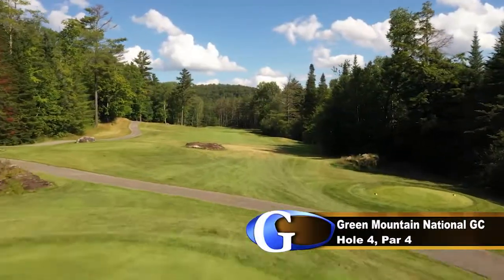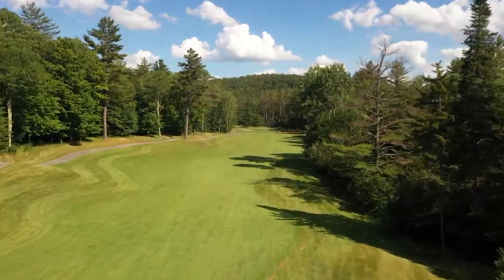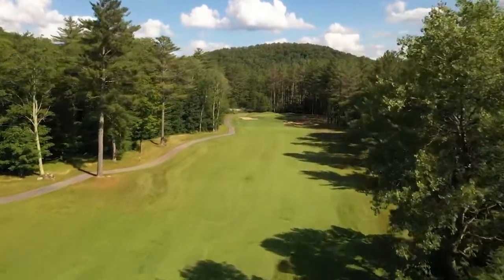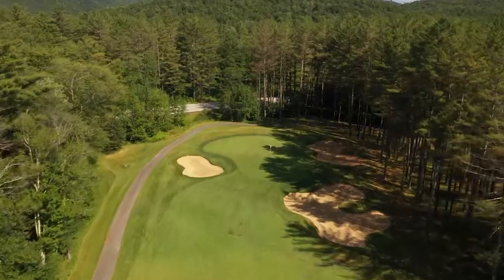The 4th hole is a beautiful golf hole that just plays out in front of you when you stand on the tee. It is a par 4 over 400 yards, so accuracy off of the tee is a must. The green is well protected with 3 large bunkers. It's beautifully framed by tall pines.